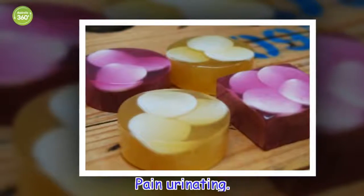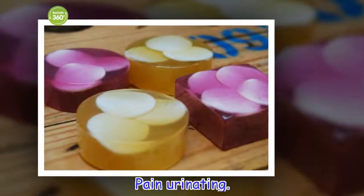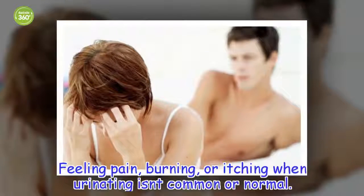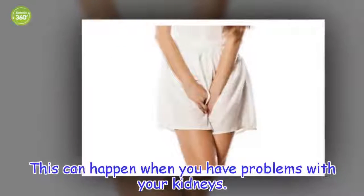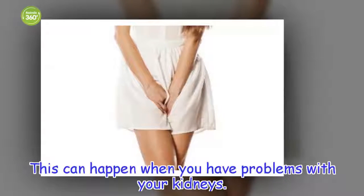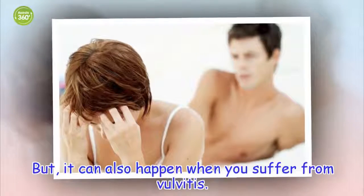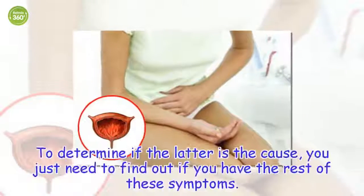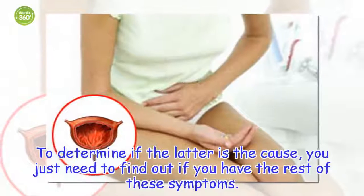Pain urinating. Feeling pain, burning, or itching when urinating isn't common nor normal. This can happen when you have problems with your kidneys. But, it can also happen when you suffer from vulvitis. To determine if the latter is the cause, you just need to find out if you have the rest of these symptoms.